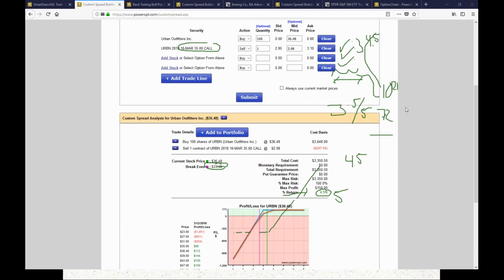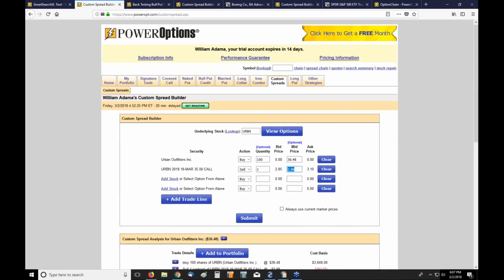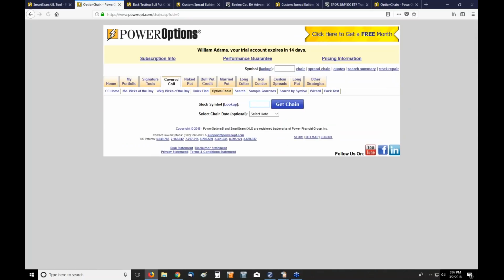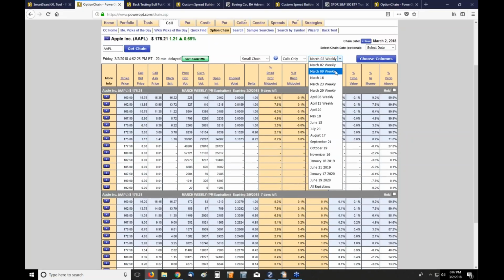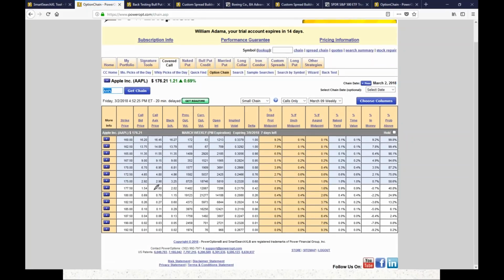So just about any covered call that's available will have some extrinsic value and some intrinsic value, but the extrinsic value is really the profit. Okay, let's look at an option chain here for, let's say, Apple. And we're just going to go to the call chain. Okay, so let's ignore March 2nd because that's today. But going out to March 9th, okay, here are all the strike prices.